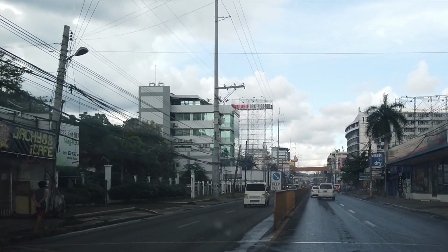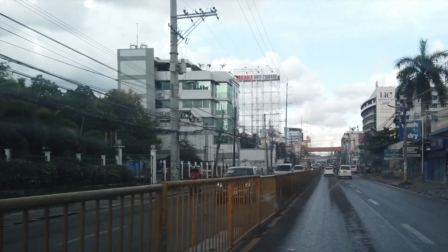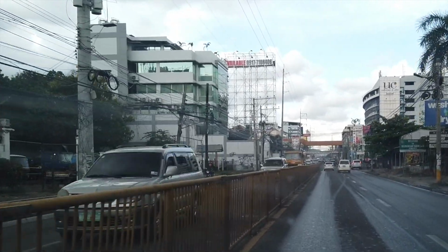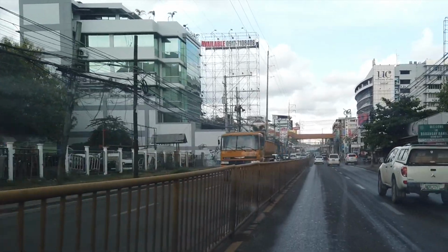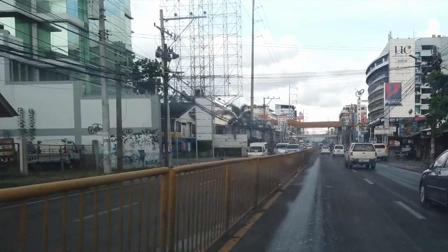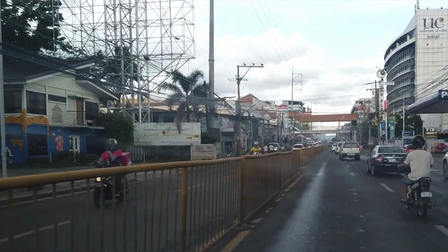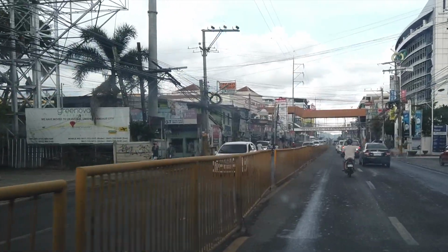So this is my drive home from the city. You pass by Country Mall, that's University of Cebu. You can see it's very gloomy because it's been raining all day. I haven't been down to the budget bungalow yet. I just get out, but I know what they're doing because the lawyer reported it to me.